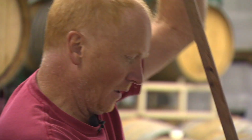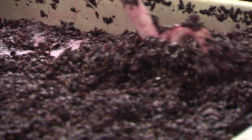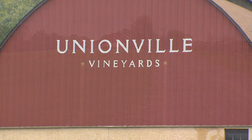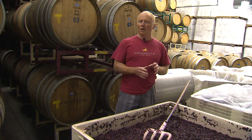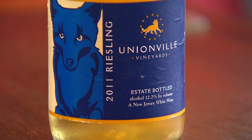Keeps the cap wet, keeps the skins in contact with the juice. Longtime winemaker Cameron Stark has worked in California wine country and is now at Unionville in Ringoes. Right now, we're experimenting greatly in what we should be growing. We have Syrah, Mourvèdre, Pinot Noirs, Cabernet Sauvignon, Chardonnay, Rieslings.